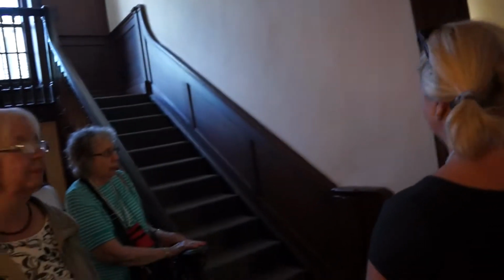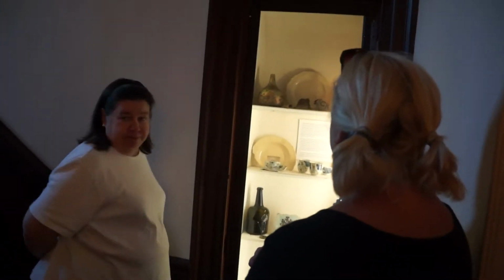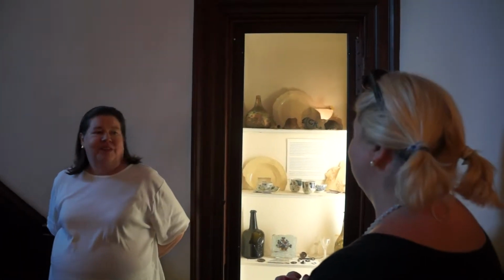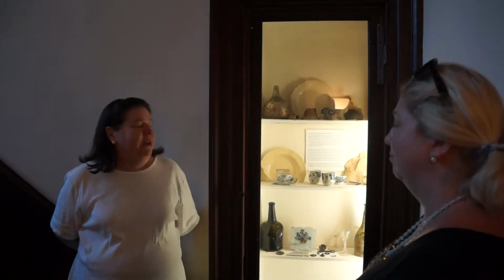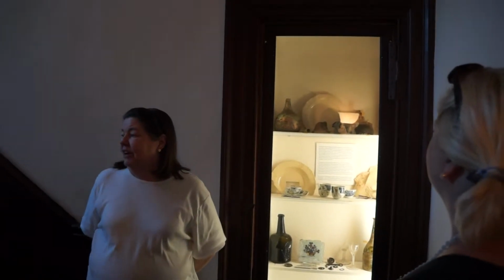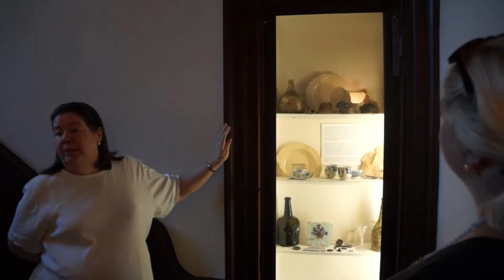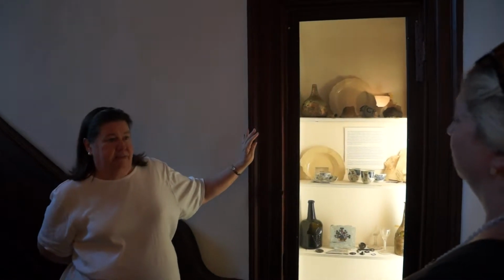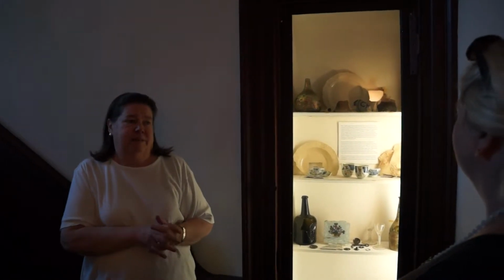This was originally the gun cabinet for the house. You have to remember this house was built just a couple of years before the Revolution. Good idea to have your ammunition and weapons right by. Still a few Indian uprisings going on. But today we use it as a display case for archaeological finds. Everything seen here, plus hundreds more pieces that are at the Charleston Museum, was found on this property, either in the cellar or in the back garden before it was re-landscaped.